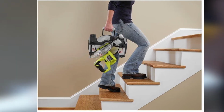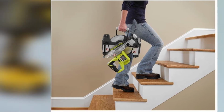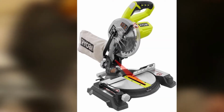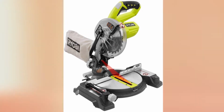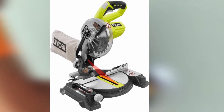The thing that separates this particular model from any other is compactness. It weighs only around 19 pounds, meaning you can carry it around with you wherever you go and not think about fatigue. The 18V lithium-ion battery delivers more than enough power for most DIY projects.